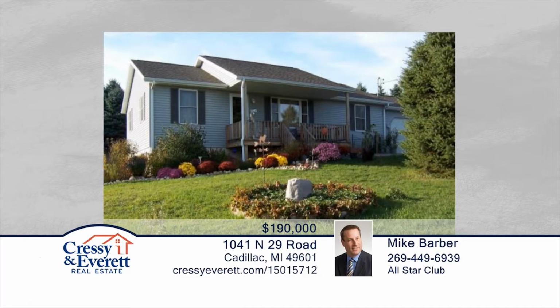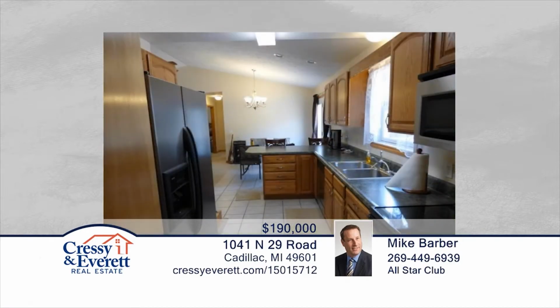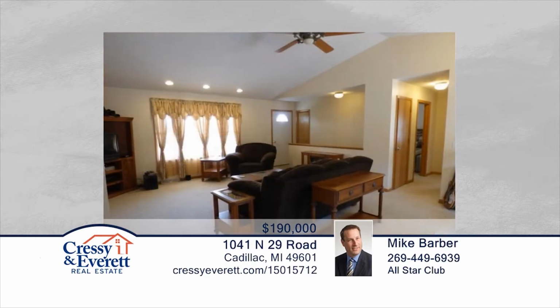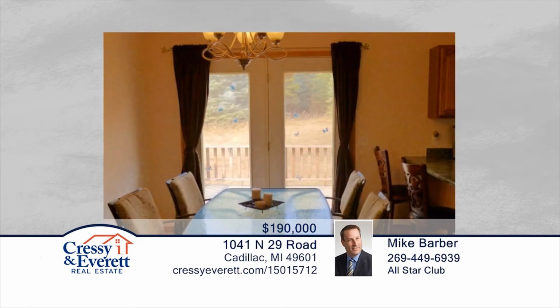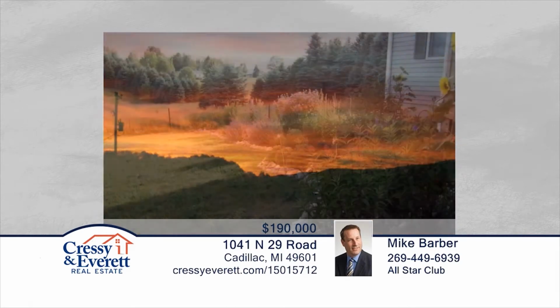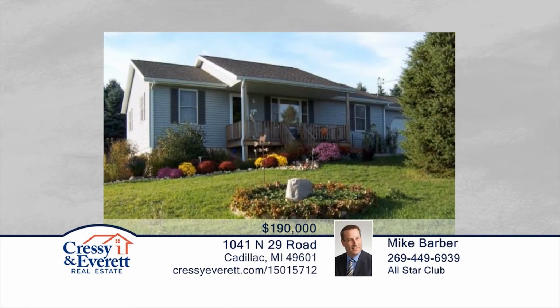You don't want to miss this beautifully built three-bedroom, two-bath ranch home in Colfax Township. It sits on approximately 20 partially wooded acres and rolling meadows. You'll love the brand new appliances and tile floors found in the kitchen, as well as the vaulted ceilings in the living and dining area. The property has an open, spacious, private, secluded feeling, yet you're only about 7 minutes from downtown Cadillac. This home has been very well maintained and is waiting for your call to Mike Barber and Jim Rappers.